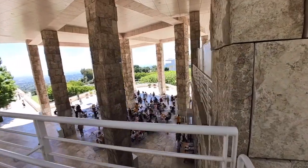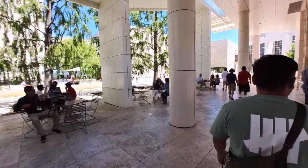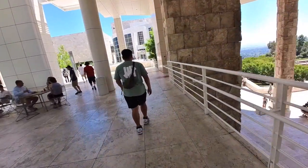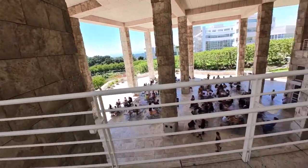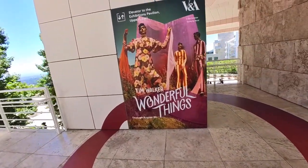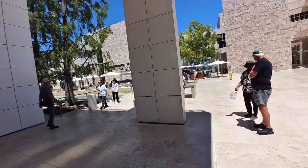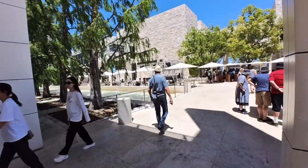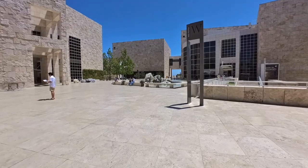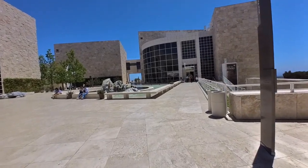I feel like this is the most people I've ever seen here at one time. Isn't it amazing, Eliza? Oh, you like that view over there? Yeah, we're gonna go over there. This is what I want to see, the Wonderful Things exhibit. Where did they go? Why don't we go over there? We can take some photos. You want to go to the Central Garden, right? Yeah. Do you love it here?